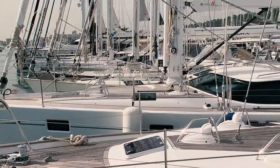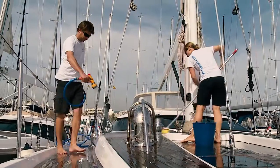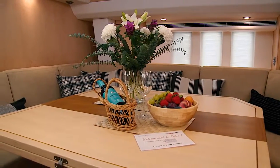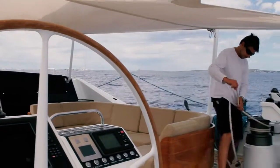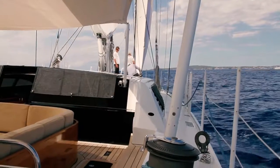For yachts that are for sale, we work closely with the selling broker to make sure the boat is clean and presentable prior to viewings. We also offer captain services for sea trials and surveys prior to purchase.